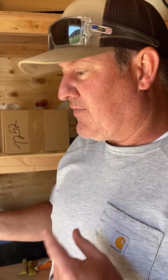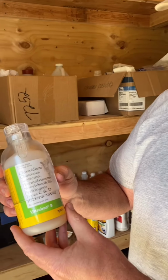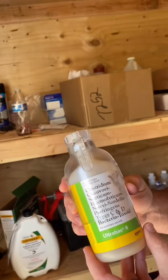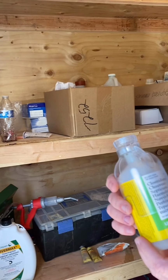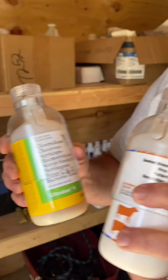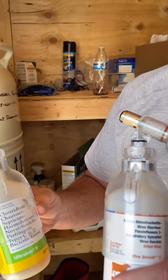So we've got 2 more vaccinations, and I believe Jackie said we try to vaccinate twice a year, just simple. I think 8-way is one of them. Jackie's in charge of her, I just do what she tells me. This is an Ultra Vac, so it covers 8 different viruses. And we also use this Virus Shield 6. And then we do a pour-on of Ivermax. And we do that in May and November.